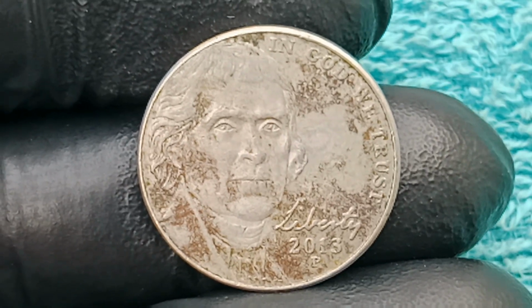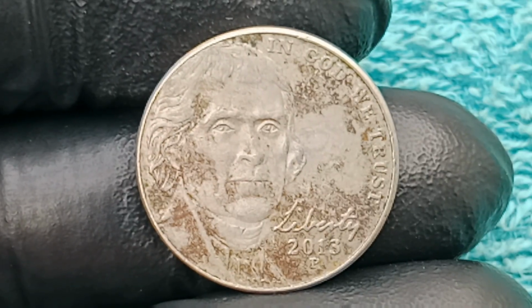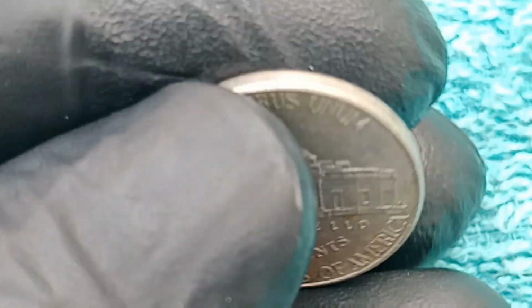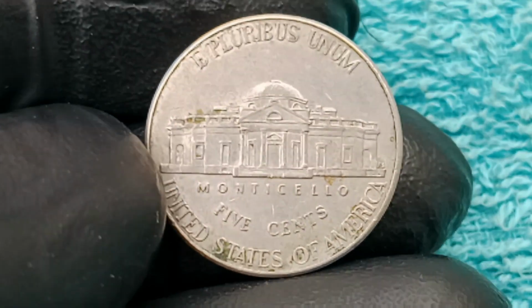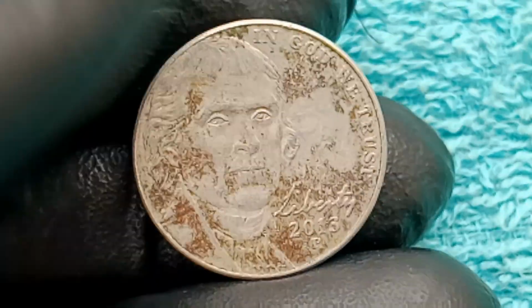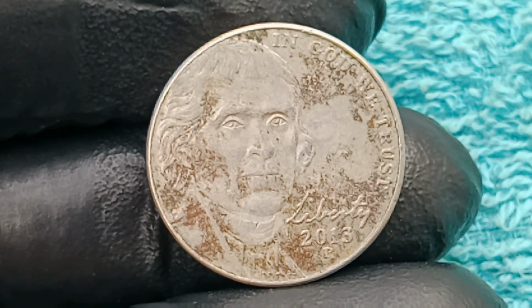And while the world continues buzzing about this incredible discovery, the legend of the 2013 P 5-cent coin grows stronger every day, proving once again that treasure isn't always buried deep underground, it can be right in your pocket, waiting for the right person to notice its worth.